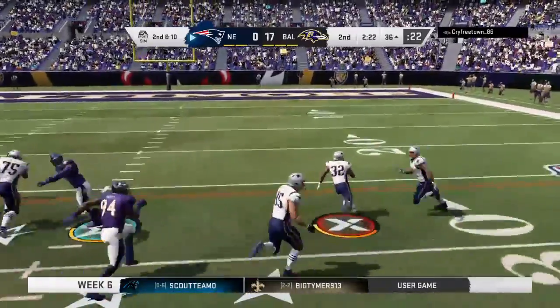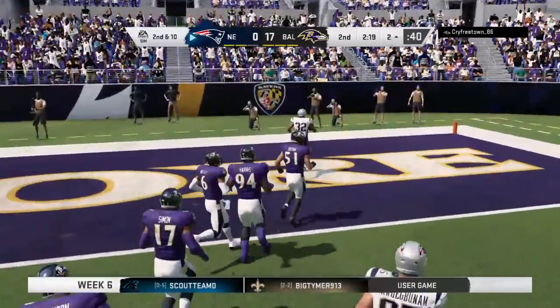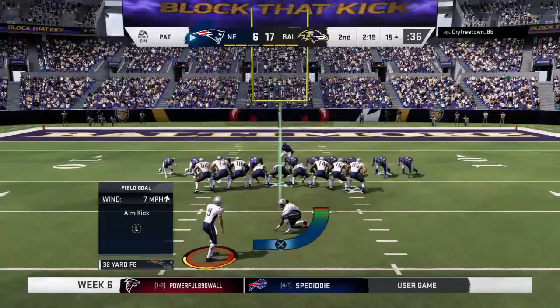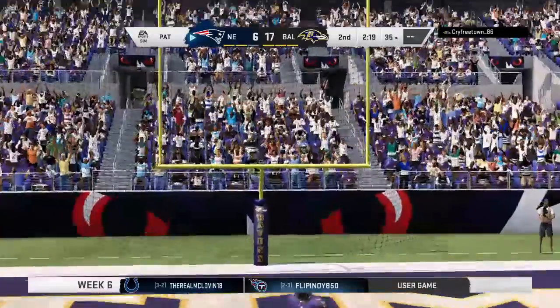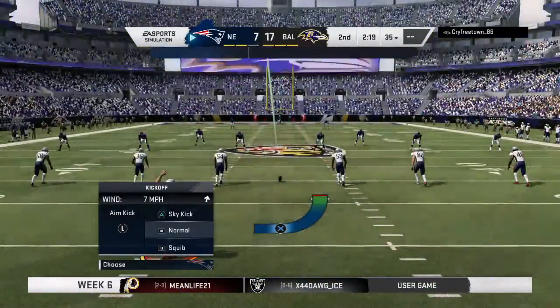On 2nd down, it's Boyd. And all the way in. Touchdown, New England. A great play there. His 6th touchdown of the season as they are now on the board here in the first half. Extra point right down the middle, and that'll cut the lead to 17-7.